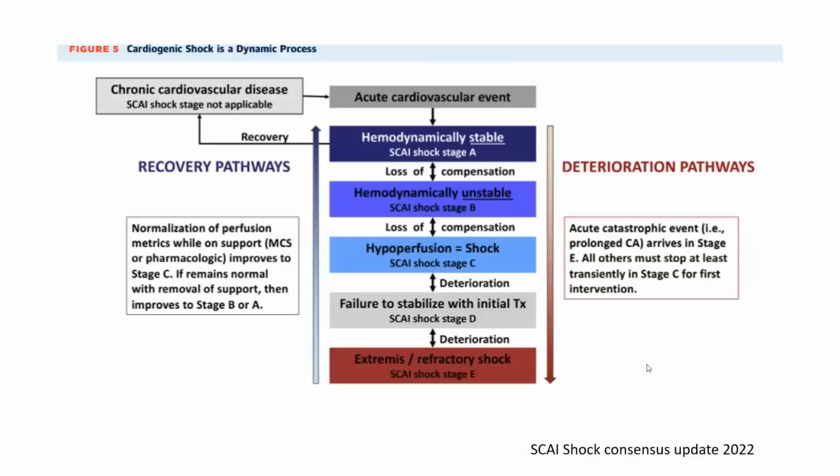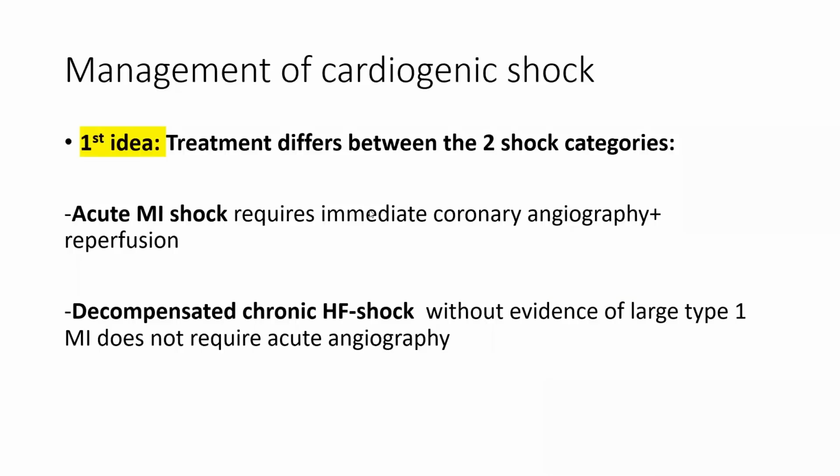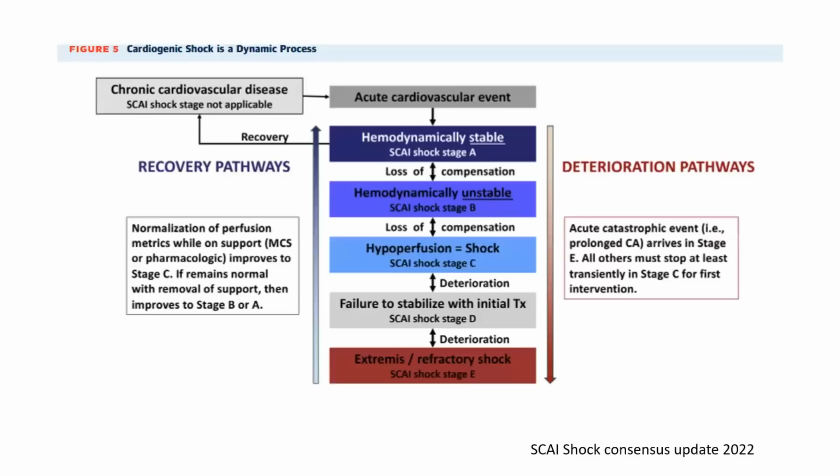And this is here the trajectory idea from the SCAI consensus guidelines. So I will move on now to management. I explained the definition and I explained the stages of shock. Are there any questions regarding those?